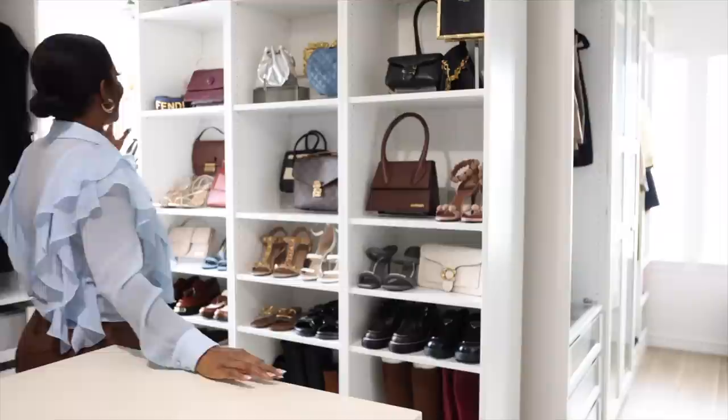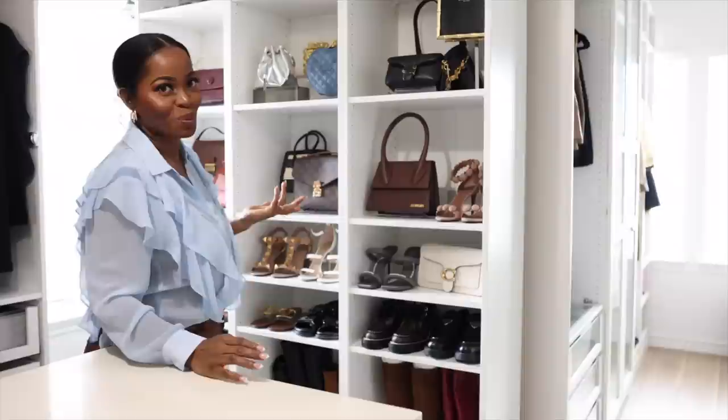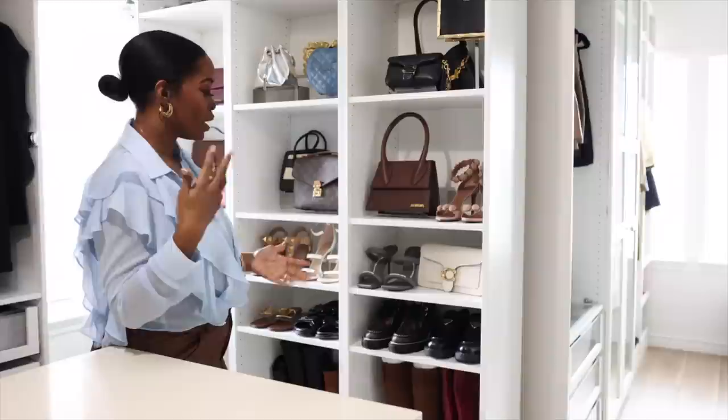I didn't wanna do anything that most people do, just have all these different colors over in this area with only bags. I mixed it up with shoes, boots, and things like that, as well as bags. I feel like that just allows me to put my own personal touch, and I love that.